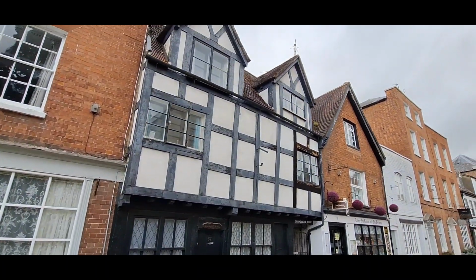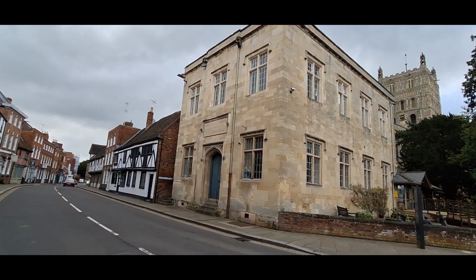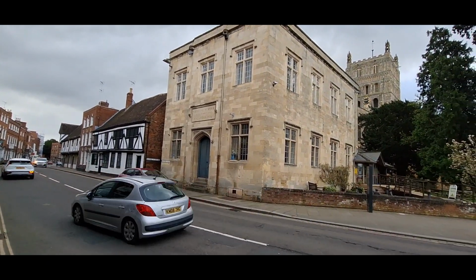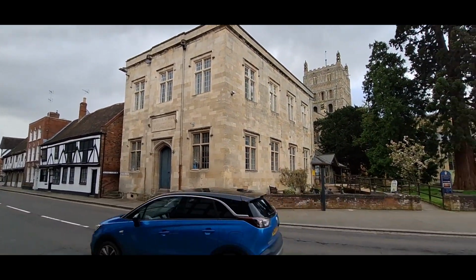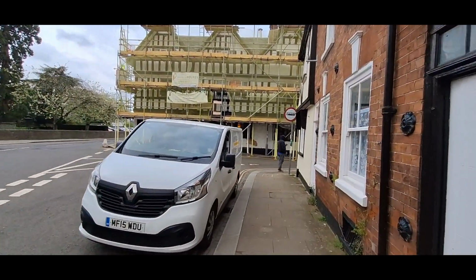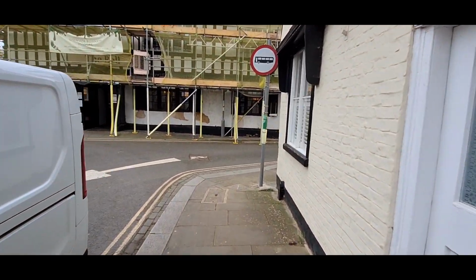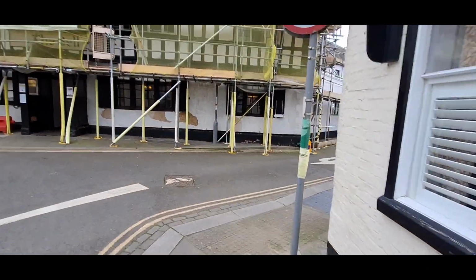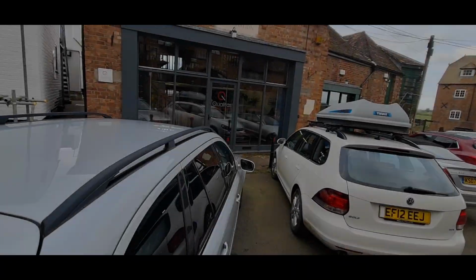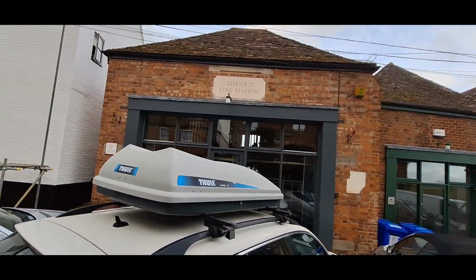Nice buildings, and that's the National School, another old building connected to the Abbey. We're going to be having a walk down here. Let's have a look. Tewkesbury Town, near Cheltenham. Even though it's been modernised, there's the old fire station.